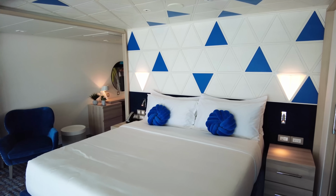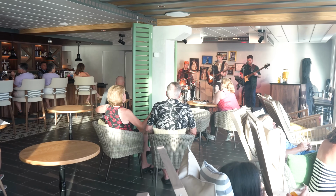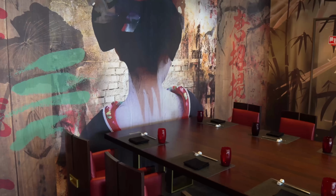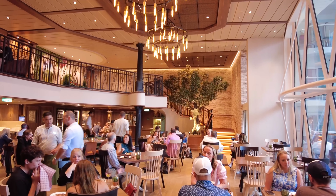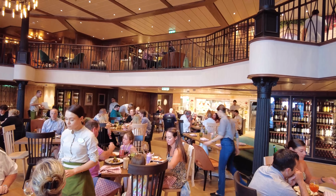And then, of course, you have some great venues that I absolutely love. The Mason Jar, my favorite go-to spot on board. Utopia probably has the best Izumi setup in the fleet with Izumi Sushi, Izumi Hibachi, and Izumi Omakase, which is just fantastic and different choices, really big. The Giovanni's location on Utopia, again, absolutely beautifully stunning and great food as well.